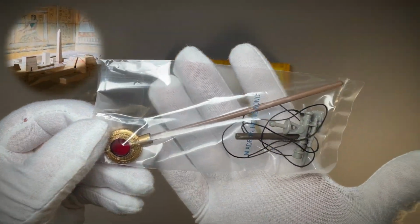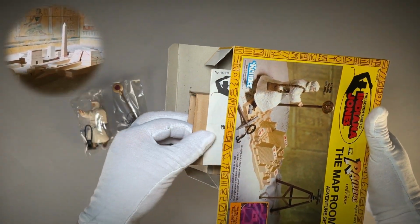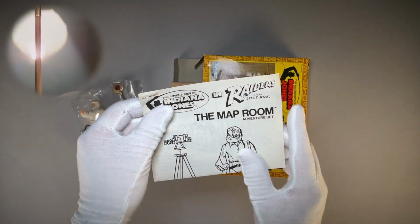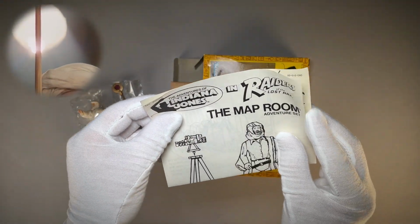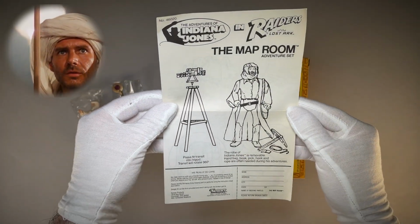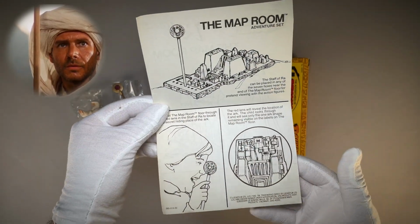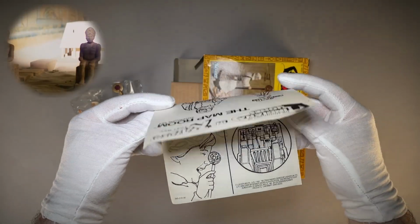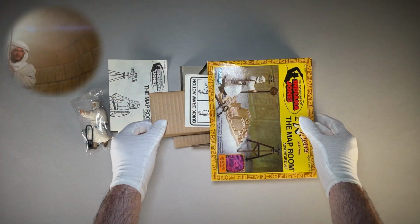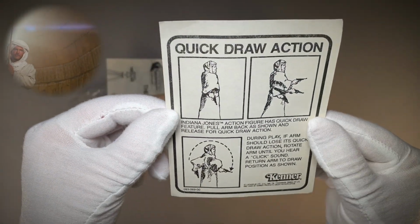This one contains a number of the accessories. And looks like we've got some inners here as well. Oh, and some paperwork. Oh, look at that. The map room instructions. Oh, I've never seen these. And it tells you how to assemble the map room. I'm not going to assemble this, of course, because it looks like we have sealed baggies. Let's just pull out another piece of paper here as well. It tells you how to use the quick draw action.